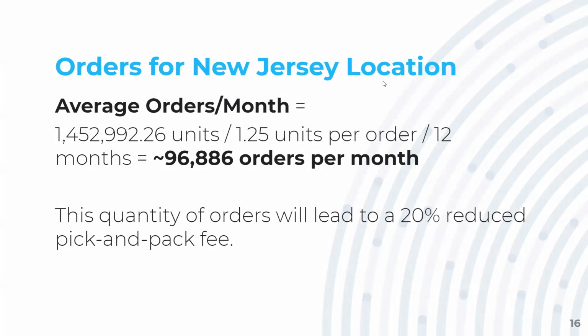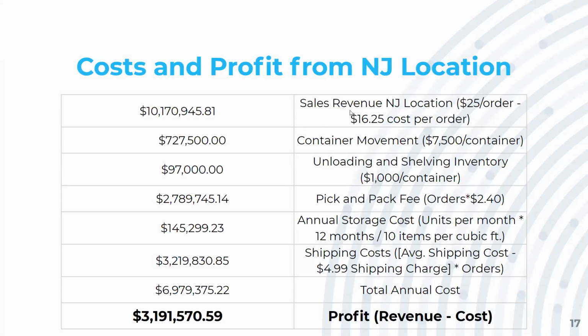And with almost 100,000 orders per month on average anticipated from the New Jersey location, they will experience a 20% reduced pick and pack fee that's offered by their new fulfillment center. Instead of opening multiple fulfillment centers, they'll be able to keep that high quantity of orders coming out of one place and get that lower rate.